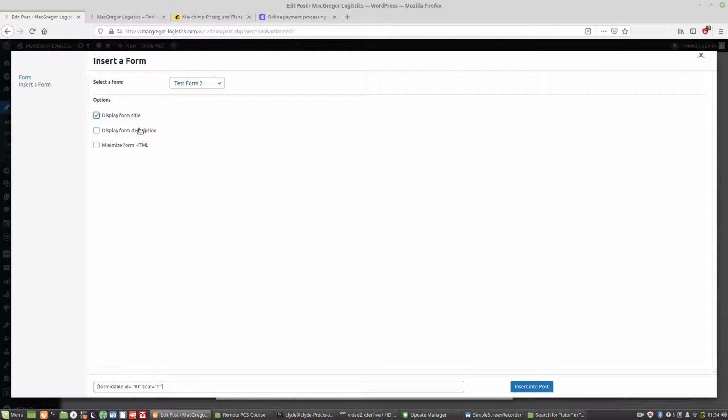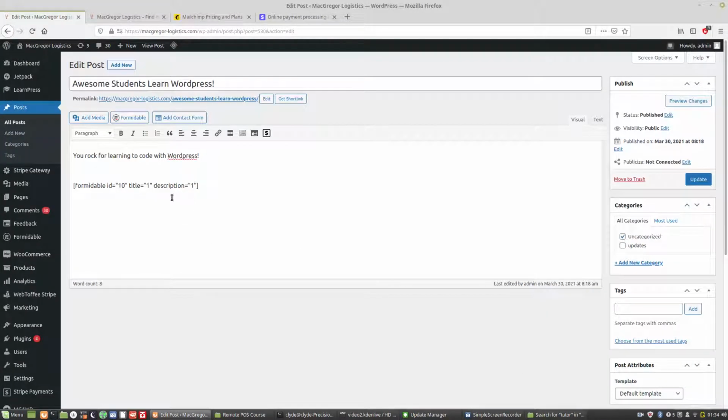Now what you see, don't panic here, anything in square brackets, you see these little square brackets on WordPress? That's short code. It is a kind of code, and you have coded your website.